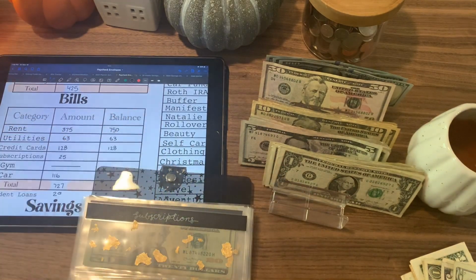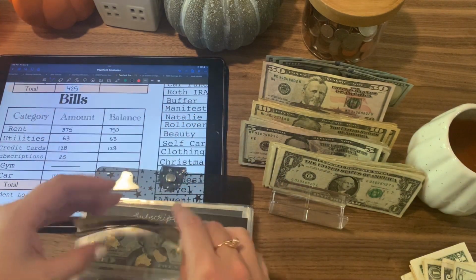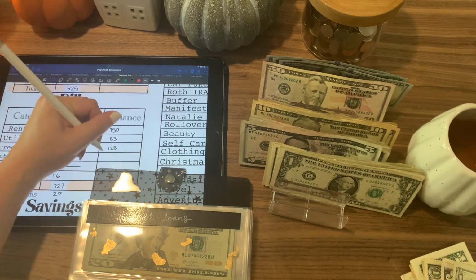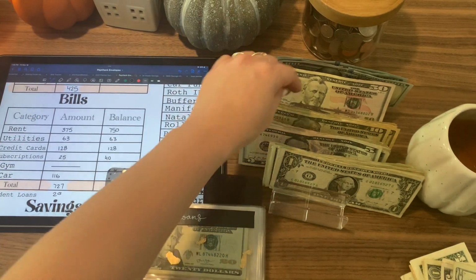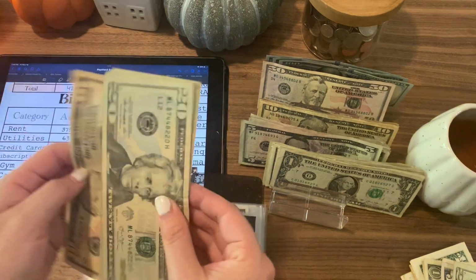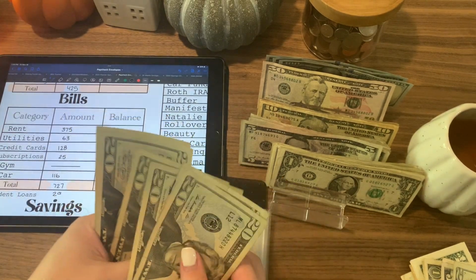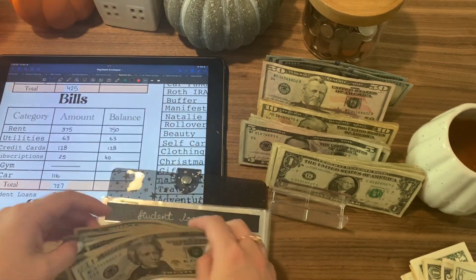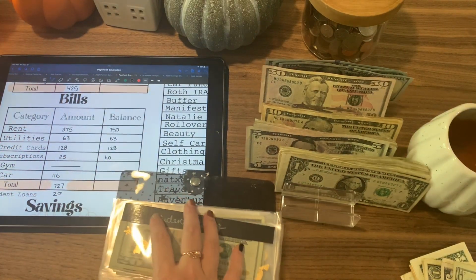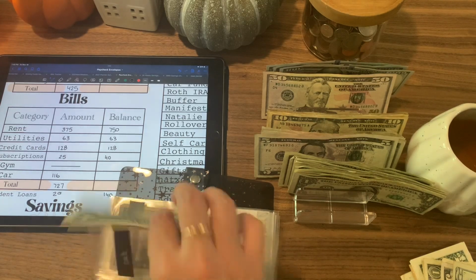These bills are so sad, making everything so much harder. Okay, so we have 10, 20, 30, 35, 40. $40 in subscriptions. Student loans will be getting $20. Student loans now has 20, 40, 60, 80, 100, 120, 130, 140. Okay. Car will be getting 116.